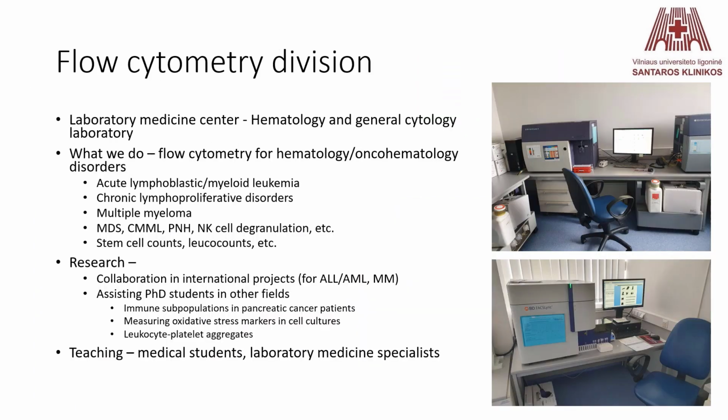So our division is part of the hematology lab, and we perform a variety of flow assays for various conditions such as ALL, AML, CLPD, multiple myeloma, as I'll talk about today, as well as myelodysplastic syndrome, PNH, and others. We perform both diagnostics and MRD for many of these conditions, as well as assisting our clinicians who do stem cell transplantations in counting stem cells, as well as our blood bank in doing quality control for the blood products.